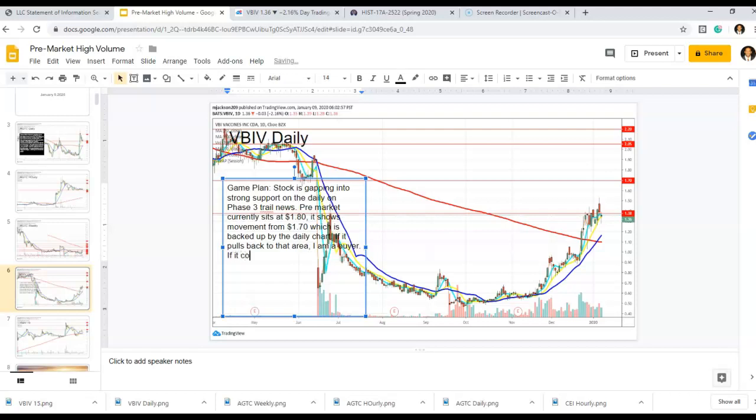If it continues to consolidate at the, I know I'm spelling consolidate wrong, but I'm not worried about that right now. If it continues to consolidate anything, 80s.